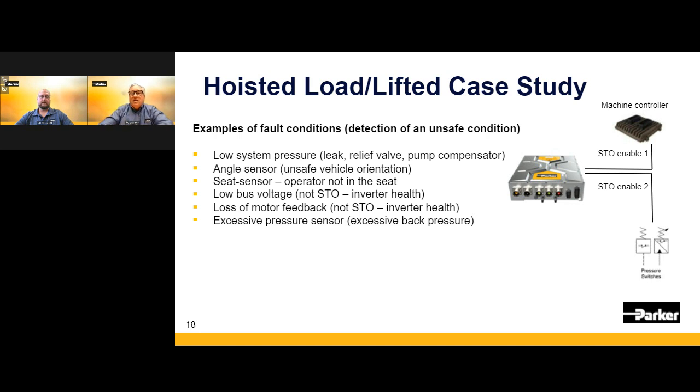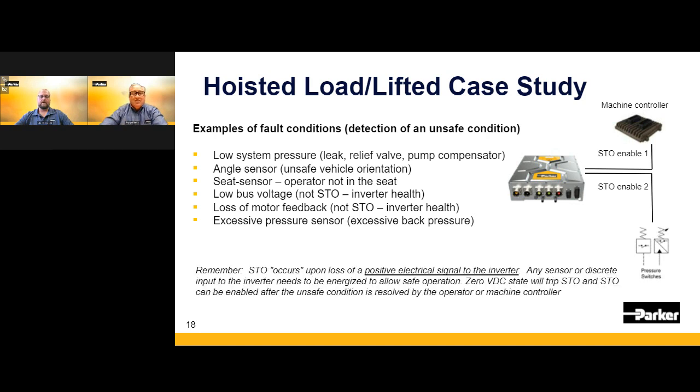So all these hard sensor bits can be an STO function or an STO trip, and can be designed into the system. And once again, it is a loss of a positive electrical signal. So the STO input bit is always like a 5 volt to 30 volt sourced input. And so loss of that signal will result in the safe torque off.